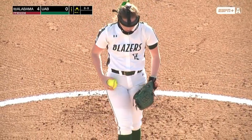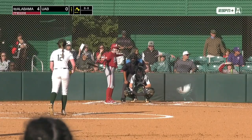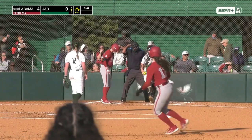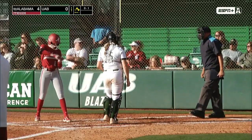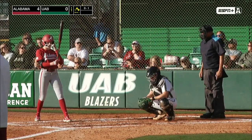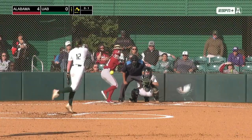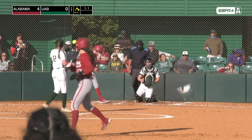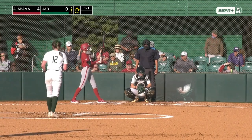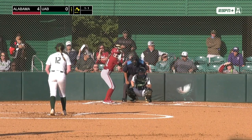Larissa Pruitt to the plate. Certainly talk about her defensive prowess as far as one of the top plays in college softball later on the young season. 278 her average as she falls behind in the count against Caitlin Russell. So Russell could really use the third out of this inning to prevent any more runs from scoring. Outside on the 0-1. Pruitt has started 7 games coming into today. Her 12th appearance of the season, no homers and 4 RBIs.